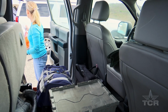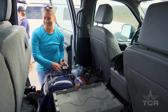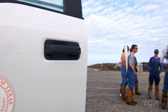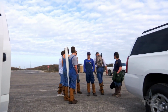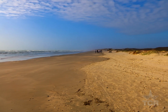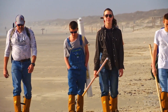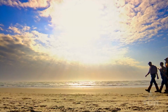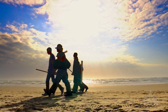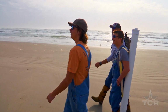University of Texas research scientist Tiffany Caudle gathers her equipment for this hand-selected high school team. To say the least, this is not your average field trip. You're going to be pulling tape. And then what we'll do is when we get started in a minute, I'll help him hold the tape measure while you two guys go and break out for the waves.